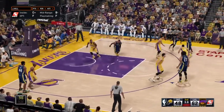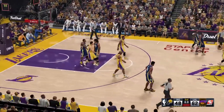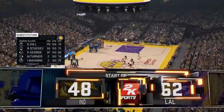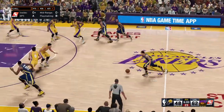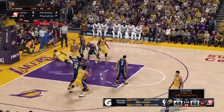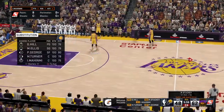Outside Hill. Pass to Stuckey. The three. The shot misses. And we're getting underway here in the fourth quarter. The scoreboard tells the story in this matchup, but we'll see how much things change up here. Pacers trail by 14. On the court right now for the Pacers, Hill and Stuckey are the guard set. Paul George is out there at Turner. And it's Mahimi in at the 5 down low.